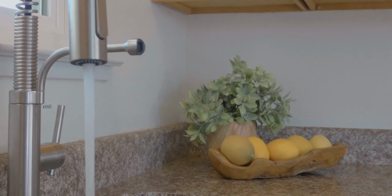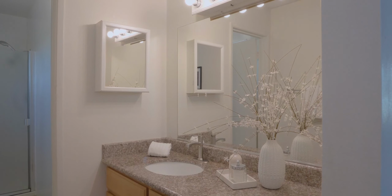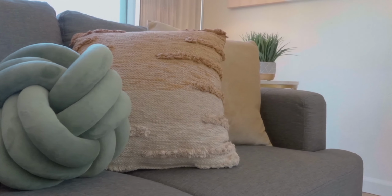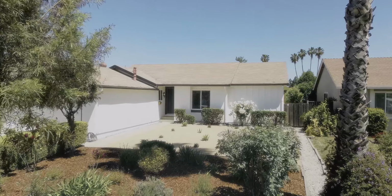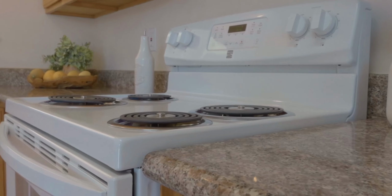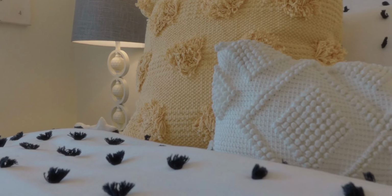One of the other things I love about this house is it's really a blank slate. It's a great house for you to make your own. You know, a lot of times when you see homes on the market, they've already been redone and they're completely remodeled from top to bottom, and that's great, but you don't get to pick the finishes. This is a house where you're actually able to come in and decide what you want to do with this space and make it truly your own.